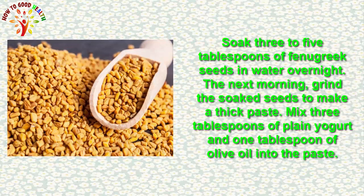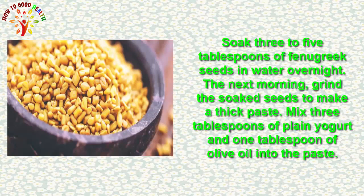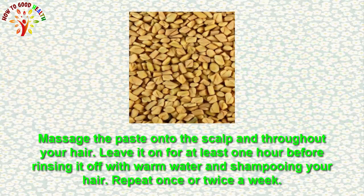Soak 2 to 5 tablespoons of fenugreek seeds in water overnight. The next morning, grind the soaked seeds to make a thick paste. Mix 3 tablespoons of plain yogurt and 1 tablespoon of olive oil into the paste. Massage the paste onto the scalp and throughout your hair. Leave it for at least 1 hour before rinsing it off and then shampoo your hair. Repeat once or twice a week.